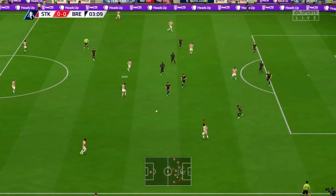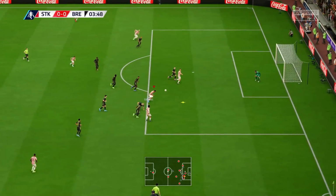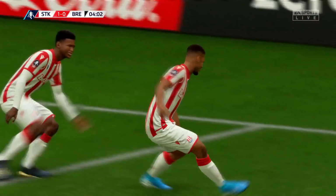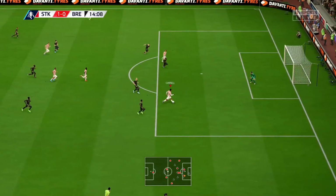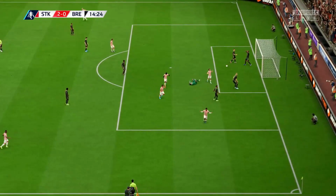Then next game, taking on Brentford in the FA Cup quarterfinals. Some bounces lead to Gray having a chance on the half volley, puts that in. And we are 1-0 up 5 minutes in. Then 14 minutes, Gray puts the ball through to Campbell. Campbell is in on goal, and he is going to finish that so cleanly past the keeper. 2-0 up, 15 minutes played.